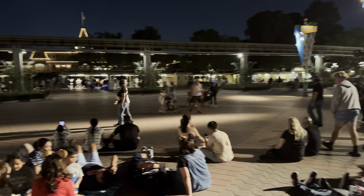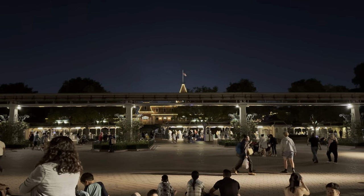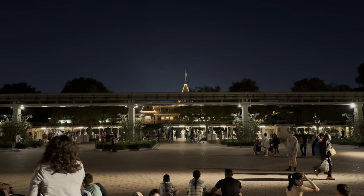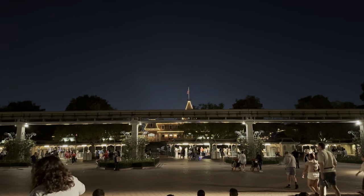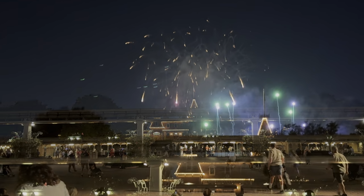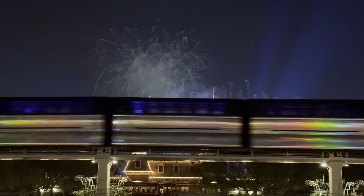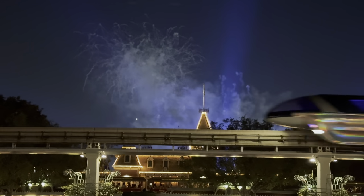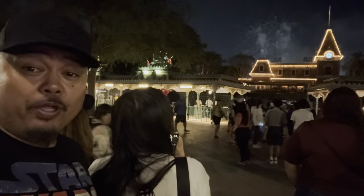So for us common folk who can't get into the parks, we sit in the middle here and we wait. We don't even know if there's going to be fireworks or not because it is a little bit windy. But if it does start... It's 9:30. Anything? Nothing? Here is a behind the scenes view of when the common people who cannot get in the park get stuck out here.